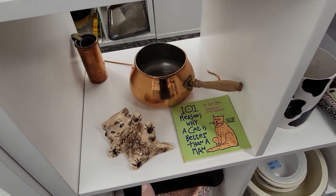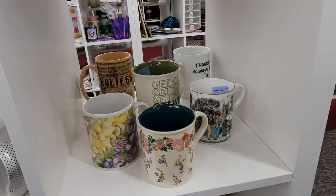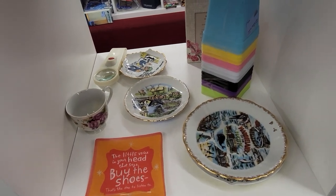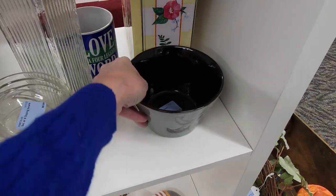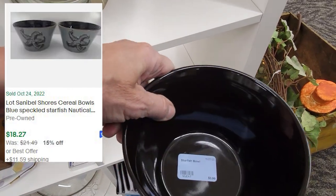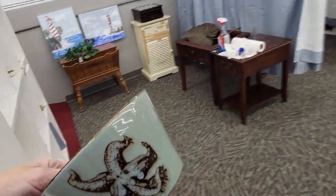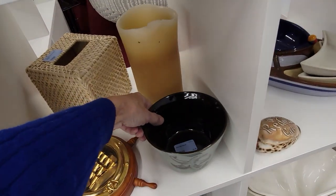101 reasons why a cat is better than a man. Got any girlfriends that need that one? We have lots of cool mugs. Little collector plates. I kind of featured these the other day. That's pretty. Yeah. Sanibel Shores. $3.99 starfish bowl. I feel like this needs to go live over here with some of our ocean. Here, let's put you right there. There we go.